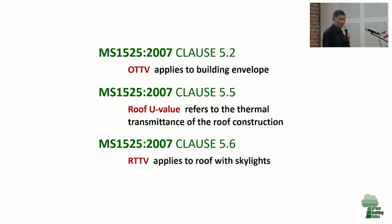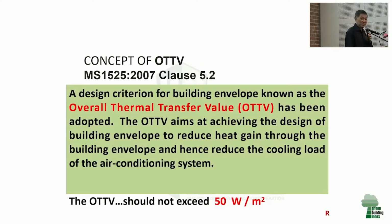OTTV applies to the building envelope. The roof value is calculated on the thermal transmittance, and then RTTV is on. So these are the clauses inside the contract, inside the standard. The design criteria for the building envelope overall thermal transfer value has been adopted. And what does the OTTV stand for?